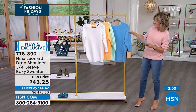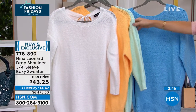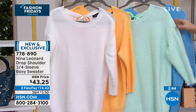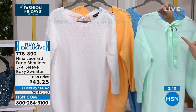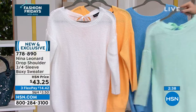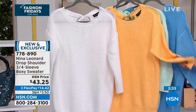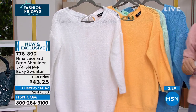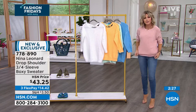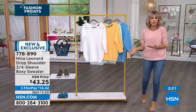Here it is for you in that blue, which we're calling the Carolina blue. I love that. Here it is in the soft mint, beautiful soft mint. They all have that cute little ribbon in the back. So again, if you tie it a little looser, don't forget it'll make the front a little bit lower. So you control that. Here it is in the butter, which is that beautiful kind of soft coral. And then we have it for you in the ivory. $14.42 gets it home. I wanted this to be in the show because, Kate, it's something that we need as we transition. Because the nights are still getting a little cooler, right?